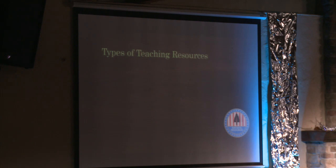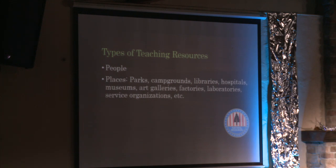So, types of teaching resources, again, I kind of alluded to in the last slide. People. Places can be resources. Had you thought of that? One person in our class on Sabbath morning talked about how she had the park ranger at Bennington Lake, which is near Walla Walla, teach the kids about animal tracking. She said that was a great idea because they ended up learning about all kinds of animals she didn't even know were there. In the past, she had tried to do everything herself. So it's good to recruit other people.